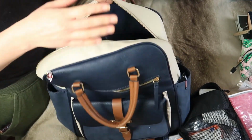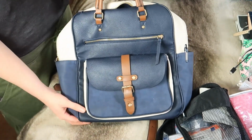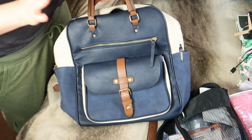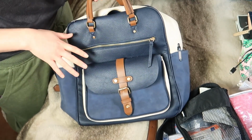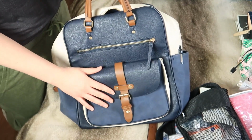Now when I went to Australia I did use this, and I did manage to take my laptop in it because obviously it was a long flight and I wanted to be able to take my laptop and do things on the plane. But as I said, this is only going to be a 3-hour flight, 3 and a bit hours, so I'll show you what I take in my bag.